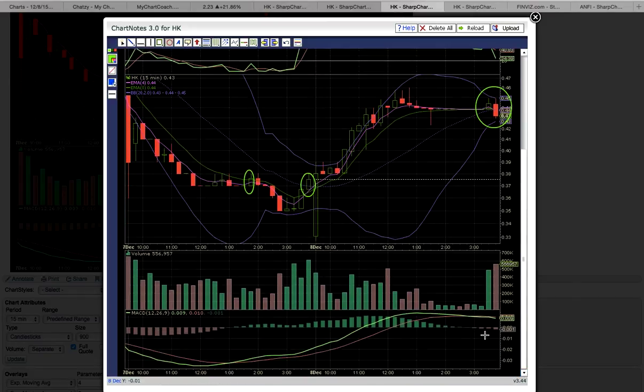And then down here at MACD, there was a bearish crossover here at 3 o'clock. The green line crossed the red line to the downside. They are pinched right now. So bulls, you want to see the green line back above the red line, like over here, right here at 1 o'clock. You can see that.